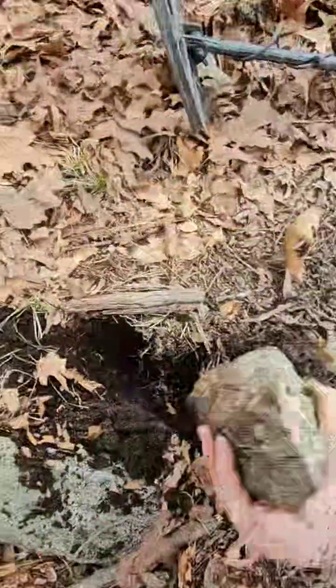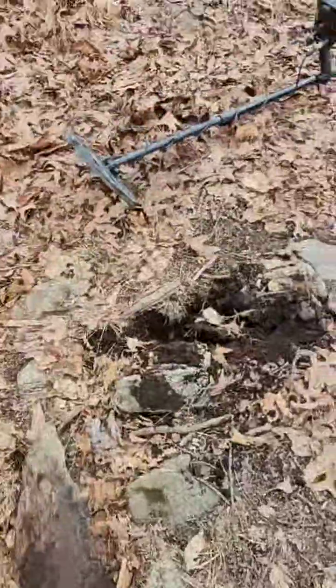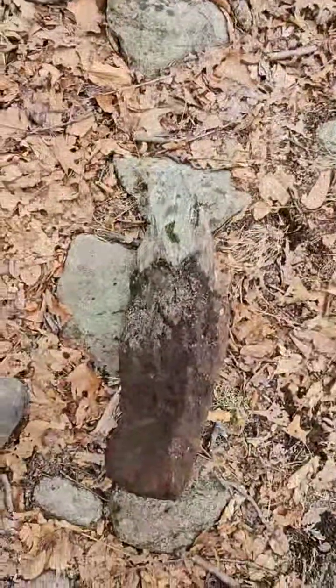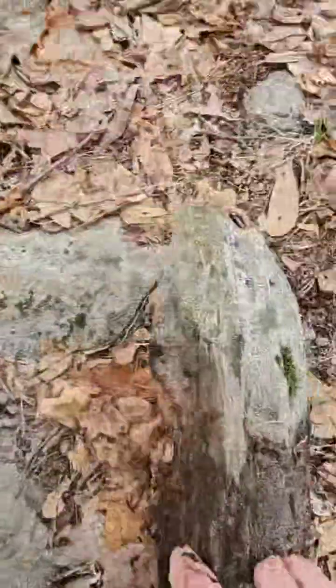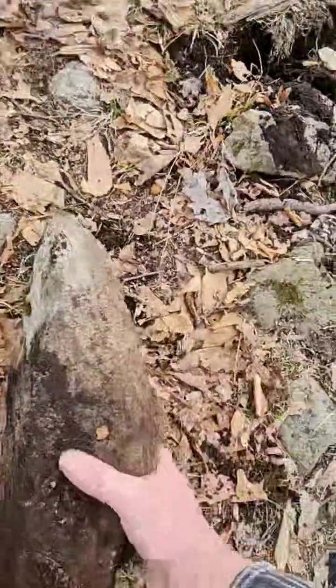This one's just kind of sticking out, looking at me saying, Chris, pull me out. Let's see how big of a woolly mammoth trunk spearhead this is. There you go. See that? Just sticking out of the hillside here. Look at that spearhead. Wow. Hey, big bird one. The bird was sticking out. I saw the bird. Look at that spearhead just sticking out of the ground. Big bird one. Pretty cool.